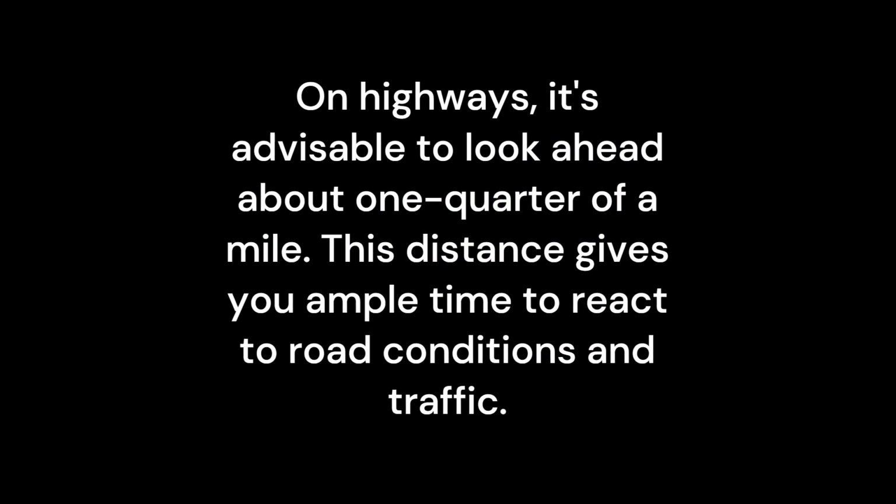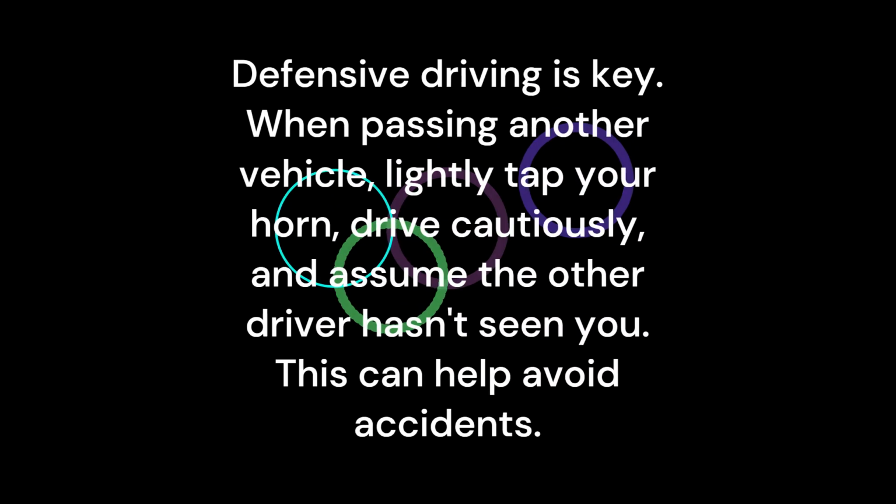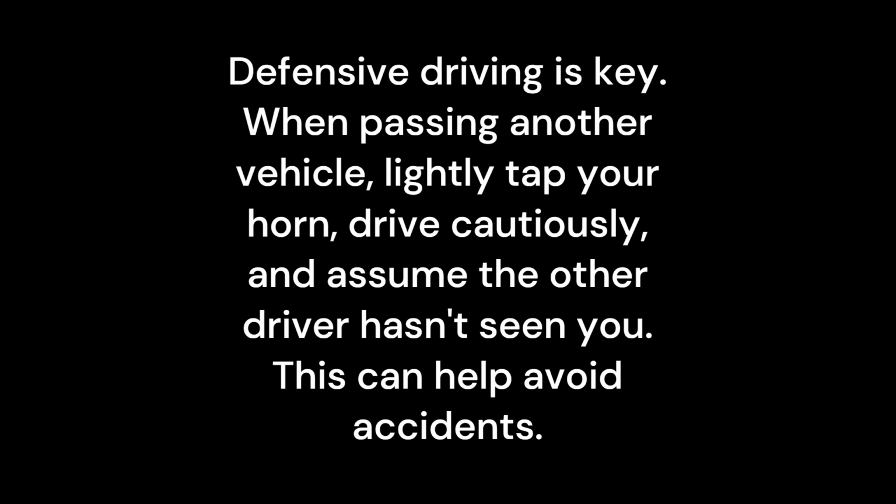On highways, it's advisable to look ahead about 1/4 of a mile. This distance gives you ample time to react to road conditions and traffic. Defensive driving is key. When passing another vehicle, lightly tap your horn, drive cautiously, and assume the other driver hasn't seen you. This can help avoid accidents.